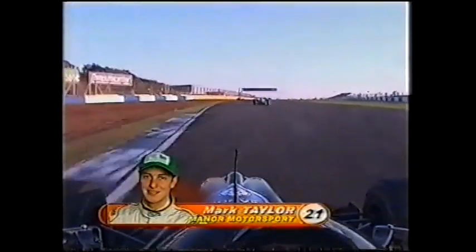Back on board with Mark Taylor, using a bit of curve both on the apex and on the exit, as he tries to close up to Phil Giebler. Now, Phil Giebler's taken over the ride of Jamie Spence this weekend. A lot of dirt coming off his car. I don't quite know where that's come from. Being splattered back into the visor of Mark Taylor, but that shouldn't cause any problems.